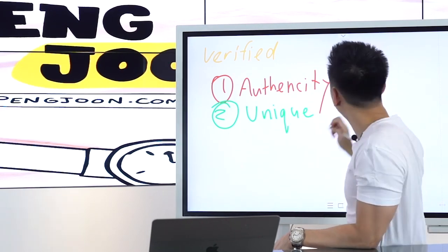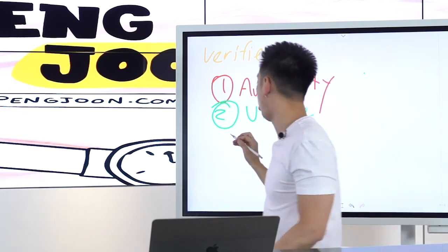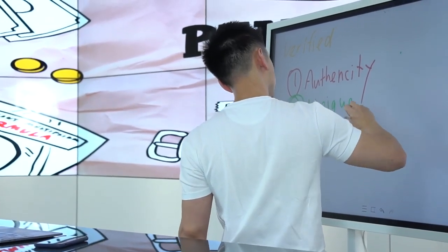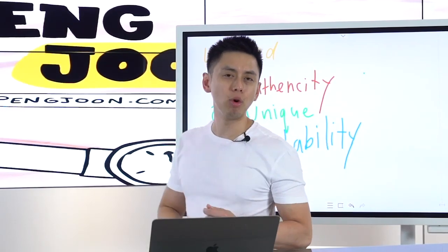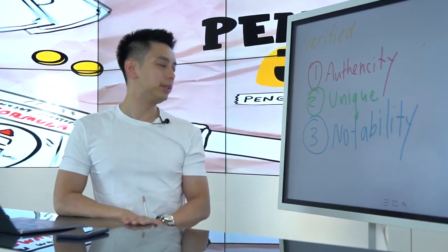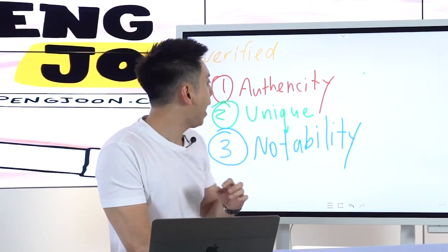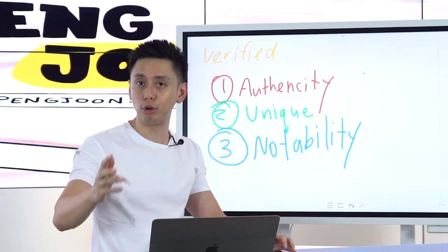Now that's the second thing they look at, but the most important one of them all is actually number 3. And number 3 is notability. They want to see if you are a notable person. And in their eyes, notability really means whether you are well known, whether you are in news publications, and they have many different factors to determine whether you are notable or not.